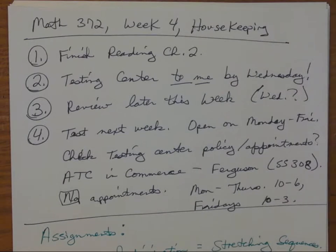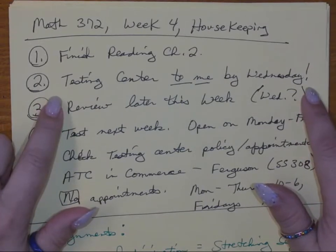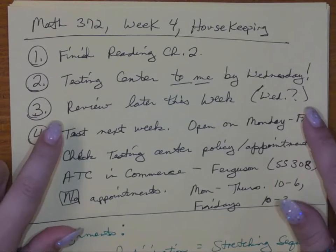Second thing was, you're supposed to tell me which testing center you're using by Wednesday. If you don't tell me that, then I am assuming that you were testing in Commerce. So get that to me. You only got a couple of days to finish that out.